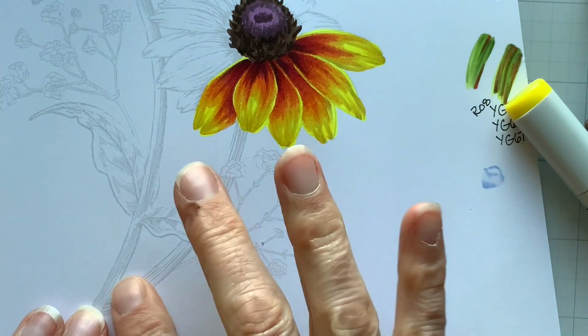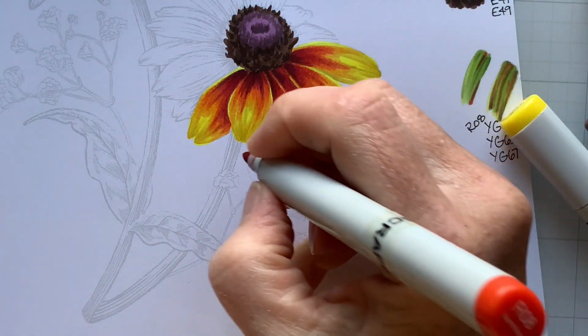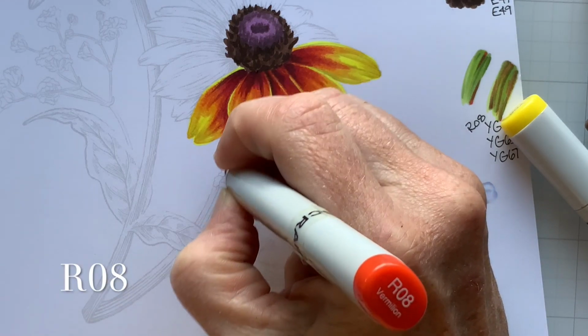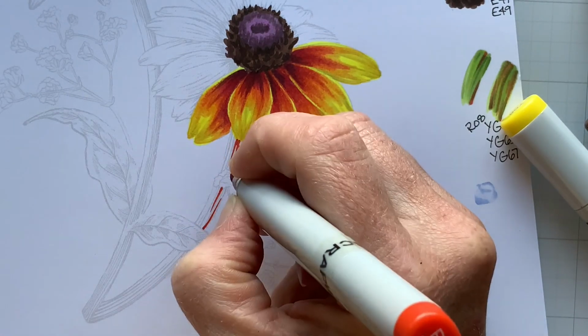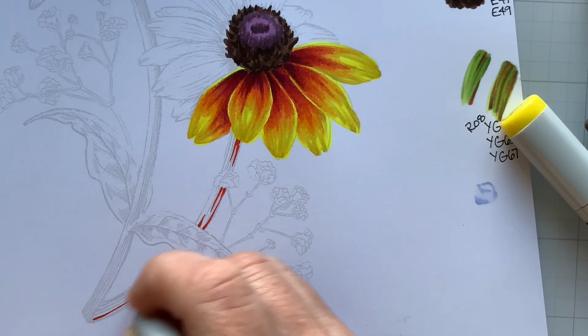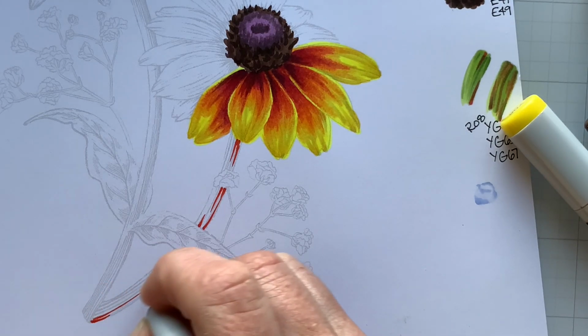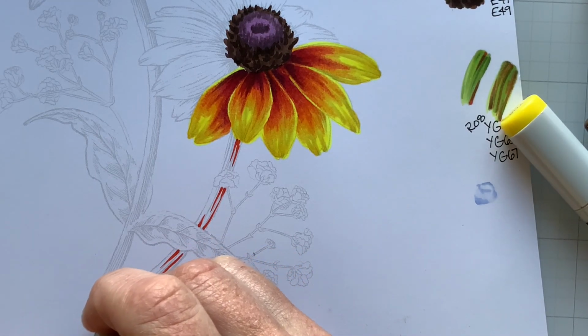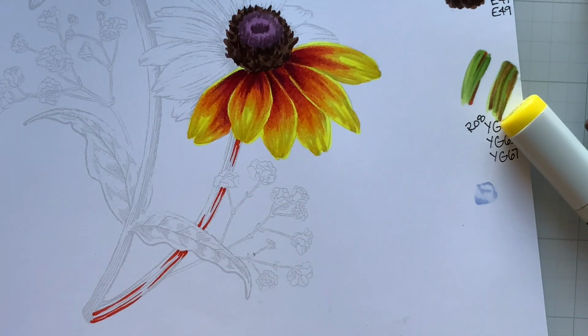Let's get this stem. Remember we talked, we want to start with our red. I'm trying to remind myself of that. So I'm going to do just a little bit, and I'm going to do it along the edge that I'm going to make darker. And I love what Sophia did here again with the digital line art. She created this kind of really textured stem. And if you look at the real flower, this is what those stems look like.